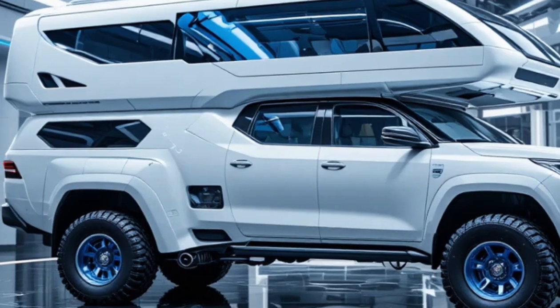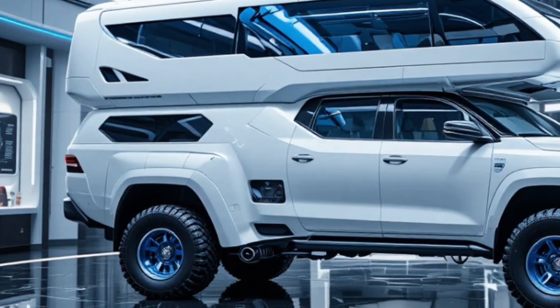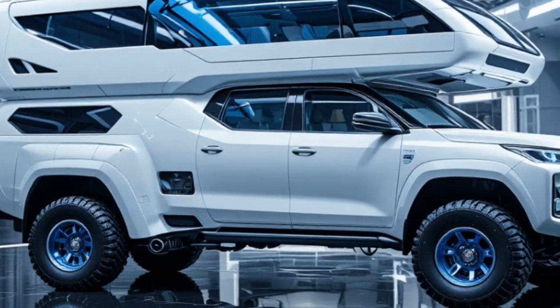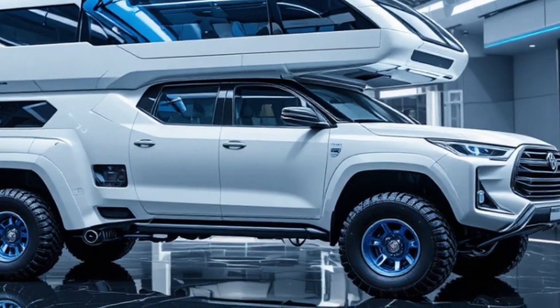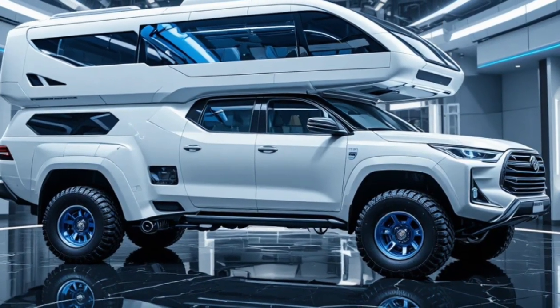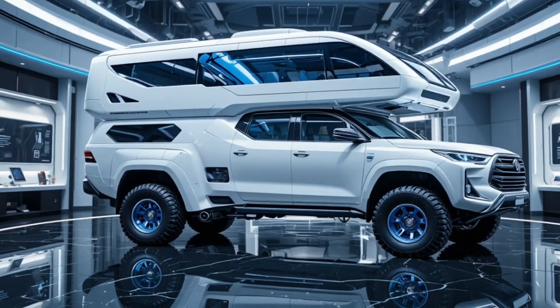After spending time with the 2026 Toyota double-decker 4x4, one thing becomes clear: this is more than transportation, it's transformation. It redefines what's possible for those who love adventure but refuse to compromise on luxury. It's bold, futuristic, and built to last, a true statement of innovation from Toyota.